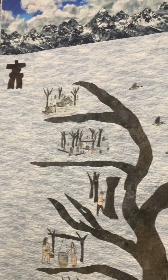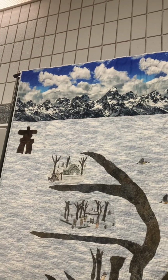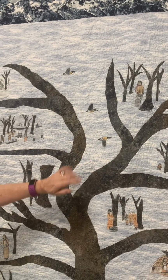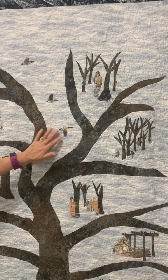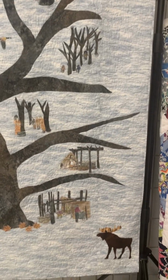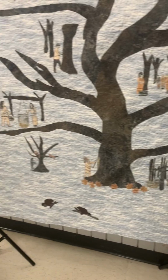The theme this year was Textures of Canada. That's why I've got the Rocky Mountains, the Inuksuk, the Canadian geese, which I painted, by the way, this is painted. The trees are fabric, but everything else I painted on. The maple leaves, the moose, the beavers.